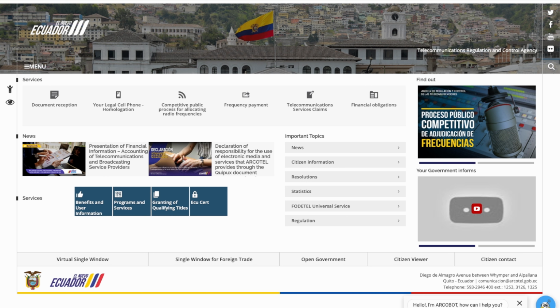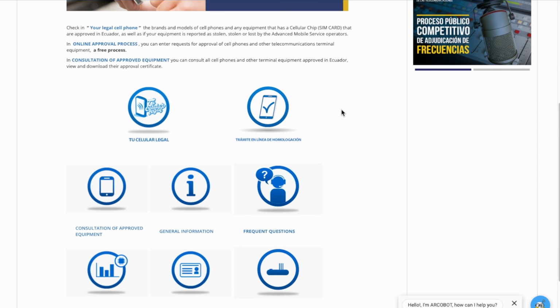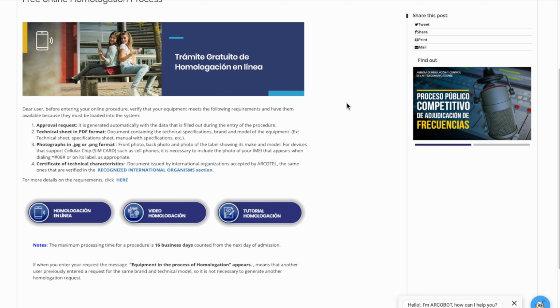First, you need to go to your legal cell phone. Then select the link with the cell phone with a check mark in it. This page has 3 links: the homologation application, a video about the homologation process, and a tutorial. The tutorial is in PDF format, and it's in Spanish, so you'll spend a lot of time trying to translate it, as well as the video. It's also in Spanish, so if you don't understand Spanish very well, the video isn't very helpful.